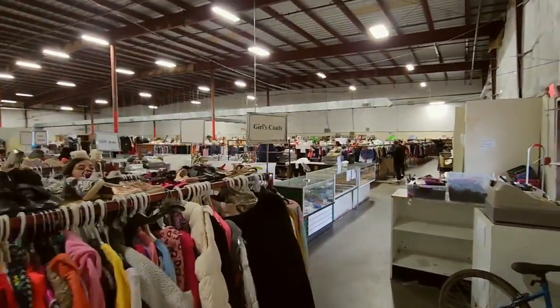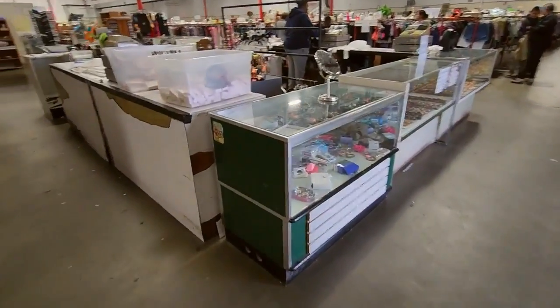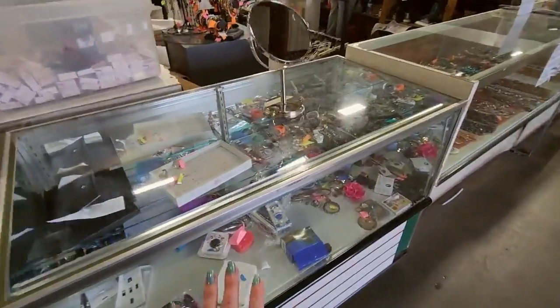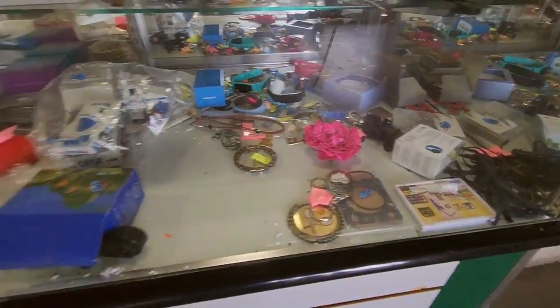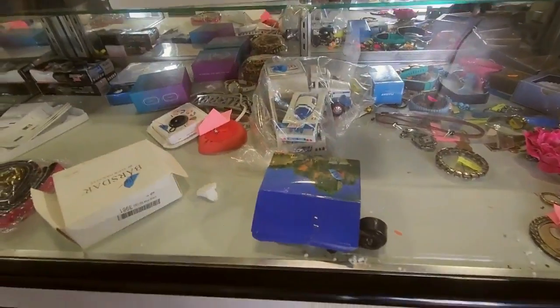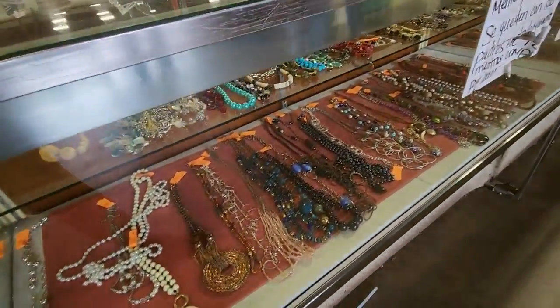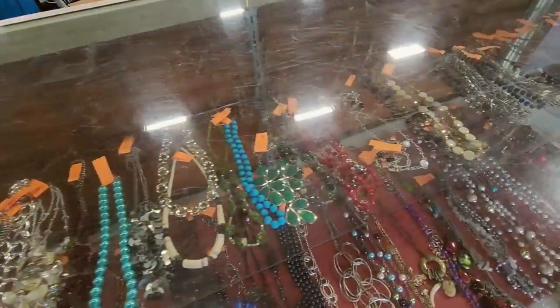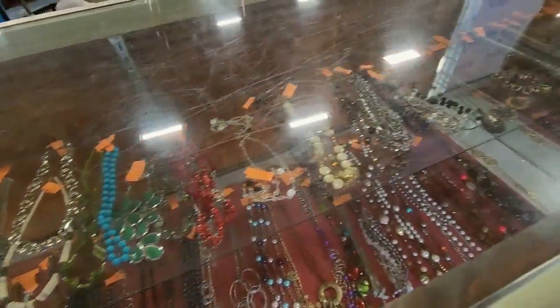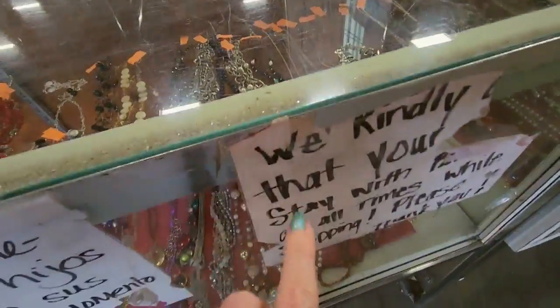And up there, you can kind of see how far back the store goes. It's pretty good size. We have jewelry up here in these glass cases, and other items. You will see that the items have different colored tags attached to them. There's some kind of truck thing or a car. They have necklaces laid out here. And see, most of these have orange tags.